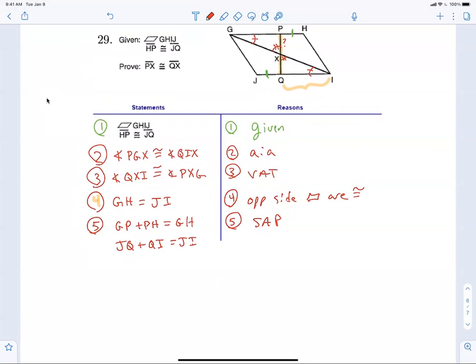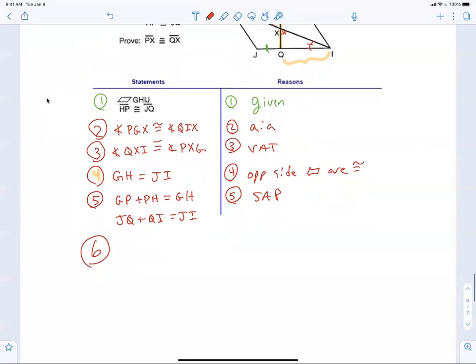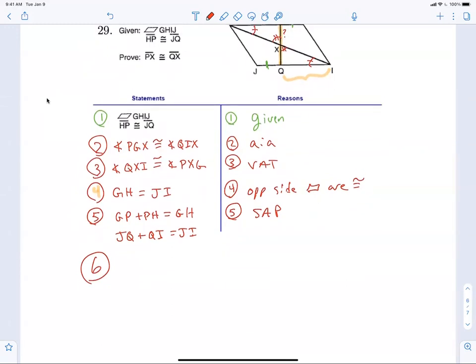So now, what can we do? What about step number 6? Yeah, tell me. Come on, good job. Okay, what would you like me to write? I think you should do one more thing before that, but you could do it out of order. It wouldn't matter. I think you should say what? GP plus PH equals JQ plus QI. And then that's the what? Substitution. Yeah, that's the substitution.